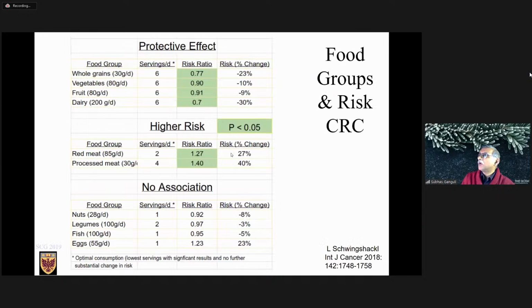Okay, so summarizing what I've already said so far, here are the protective factors: whole grains, veggies, fruits, and dairy decrease your risk of colon cancer by kind of 10 to 30%. Red meat increases it by 27%.